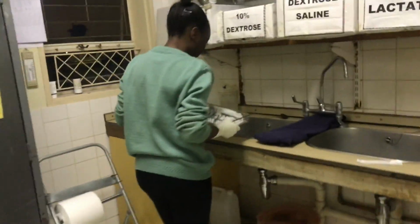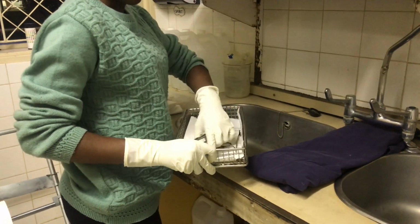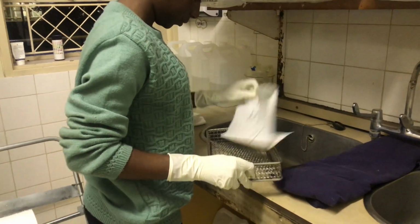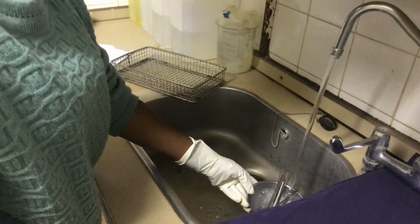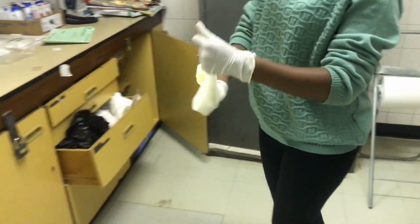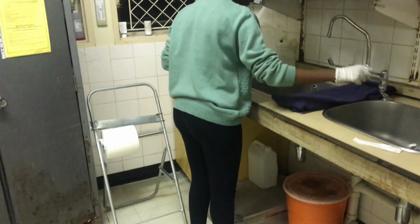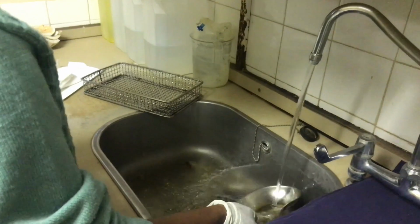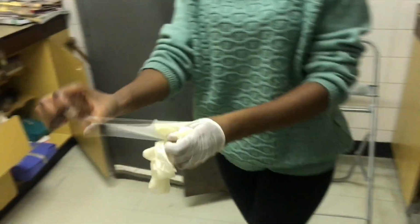I'm just gonna put these by the side, and then these we rinse, and then also leave them by the side. So dirty, but you can't really see the aftermath of a busy call.